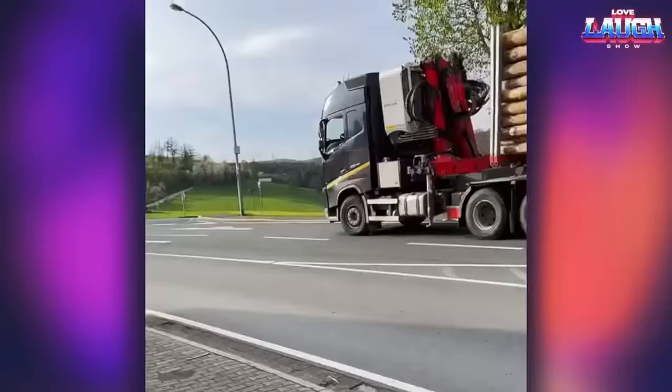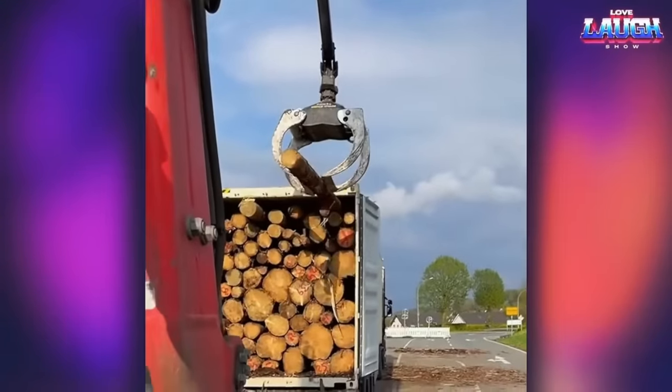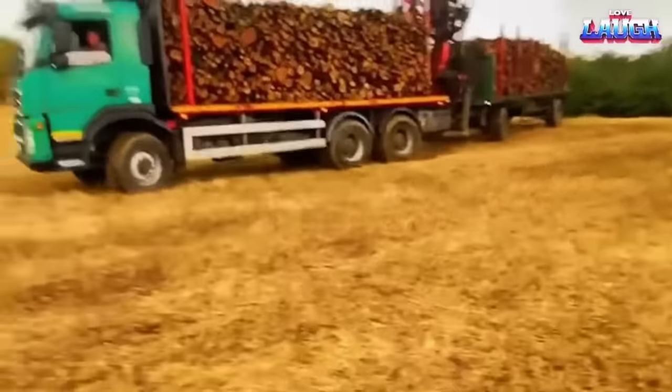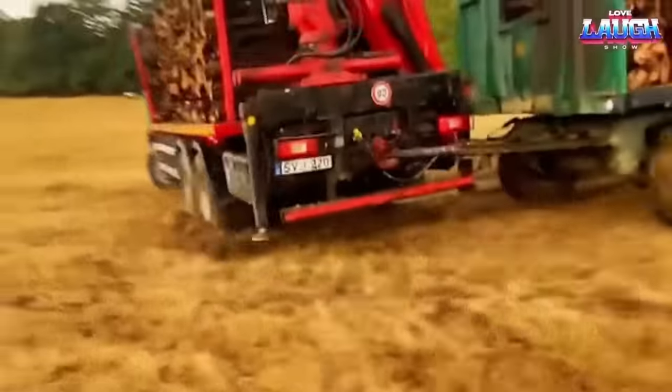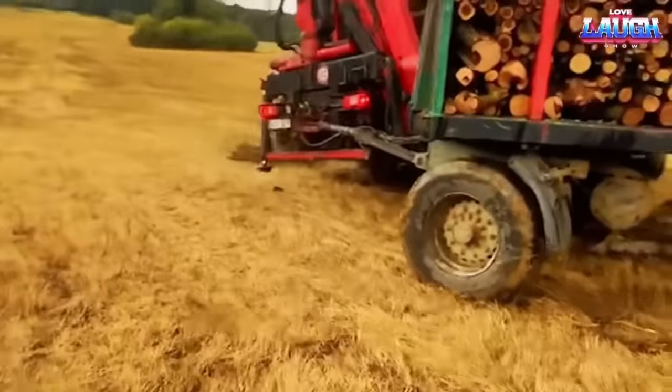Once the logs have been harvested and loaded onto trucks, they are transported to the sawmill for processing. This step is critical as it ensures that logs arrive at the sawmill in good condition and without damage. Transporting logs can be done using various methods, including trucks, railroads, and even boats.